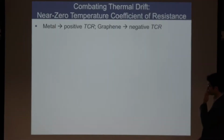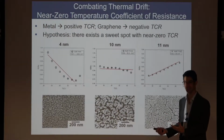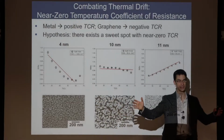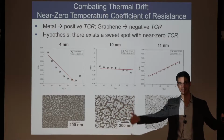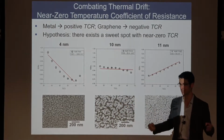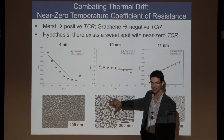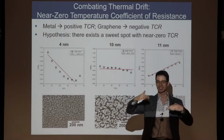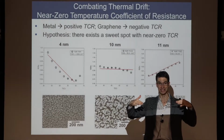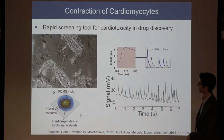And you can also make these materials temperature insensitive. In the case of graphene, we have a material that has an electrical resistance that decreases with temperature, but for metal, the electrical resistance increases with temperature. So if you have something in between, the Goldilocks zone of just the right amount of metal on the graphene, you can actually make a sensor that's not sensitive to temperature at all. And that's this one.